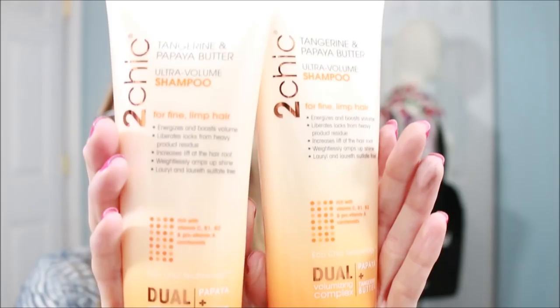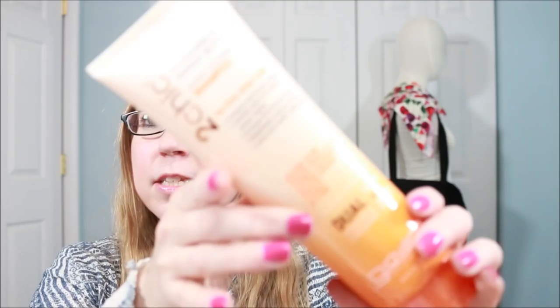And I got these Giovanni Too Chic Ultra Volume Shampoo. These are both shampoos. I thought one was conditioner. I'm losing my mind. But this scent is tangerine and papaya butter, and this smells really, really good. So I figured I'd give that a whirl. It says it's for fine, limp hair, which I kind of have. And it smells so good. It's very tropical. Perfect, like, summery shampoo. So that's fantastic. This is another of the My Magic Mud.